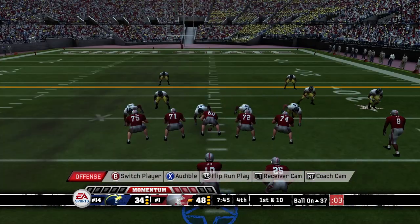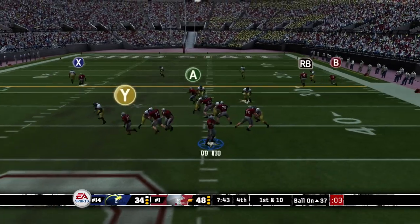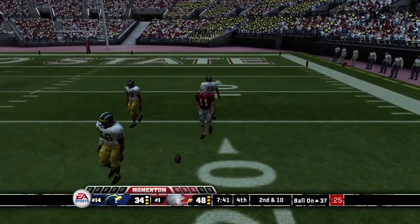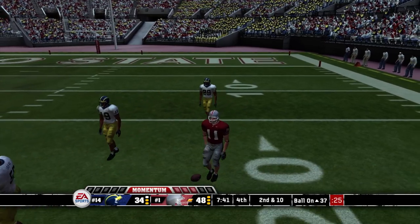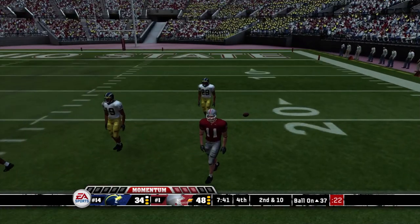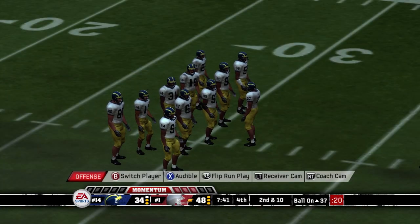From the gun. Throws it to the outside. And it's knocked away. Number 11 was the intended target, so that'll make it 2nd down. As a coach, you got to be concerned with what the defense is throwing at you. I tell my quarterback to take what the defense is giving you.